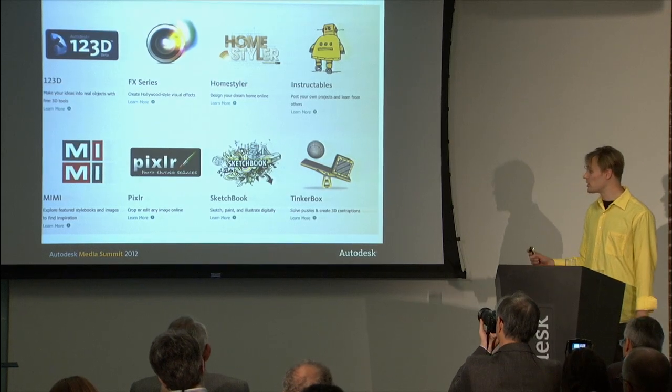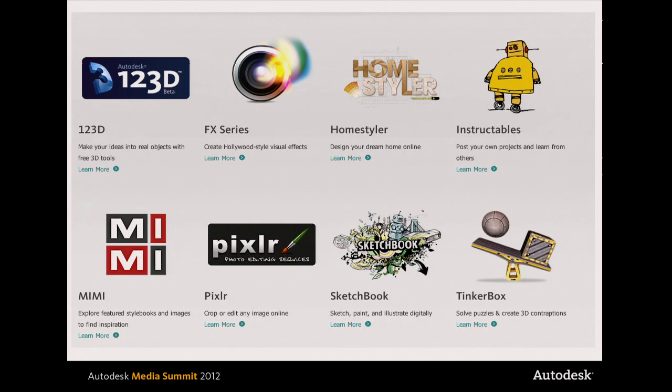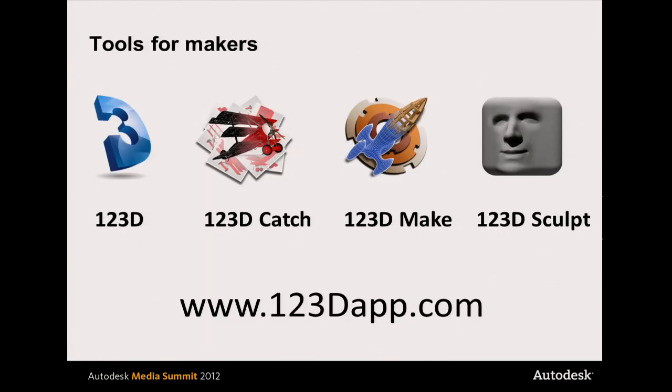So to conclude, I want to tell you a little bit about 123D. We updated a bunch of our 123D tools, including Catch, which you just heard about. And we have a series of connected workflows where you can take 3D models in, you can edit them, and then you can make them.